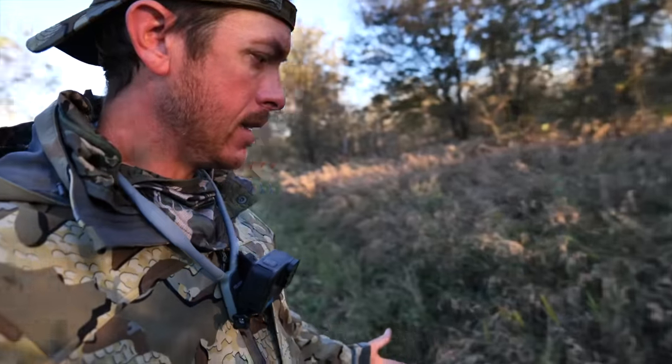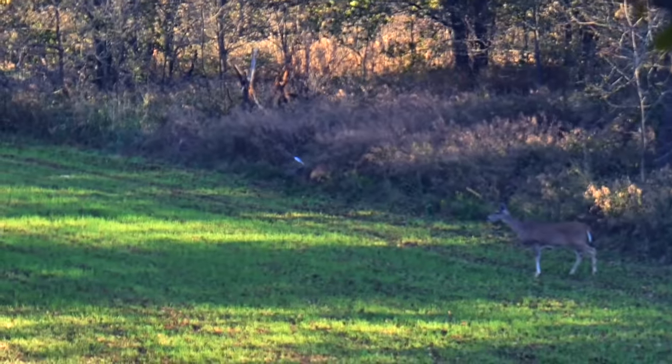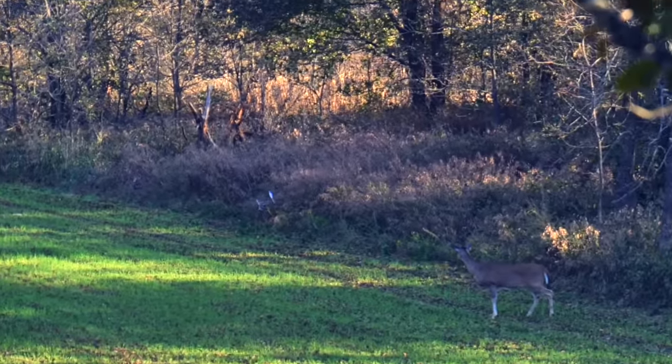And this is right, she came across the field right here and laid down. She laid down right here and then got up and ran. And I don't see any blood where she laid down. Like none. I don't think I got good enough penetration.